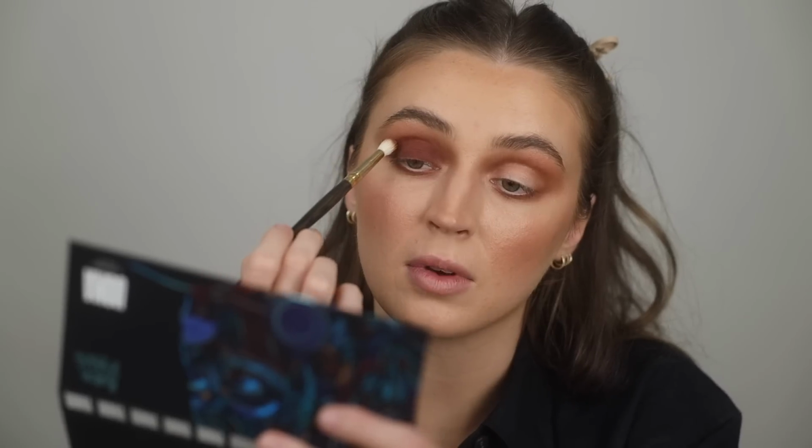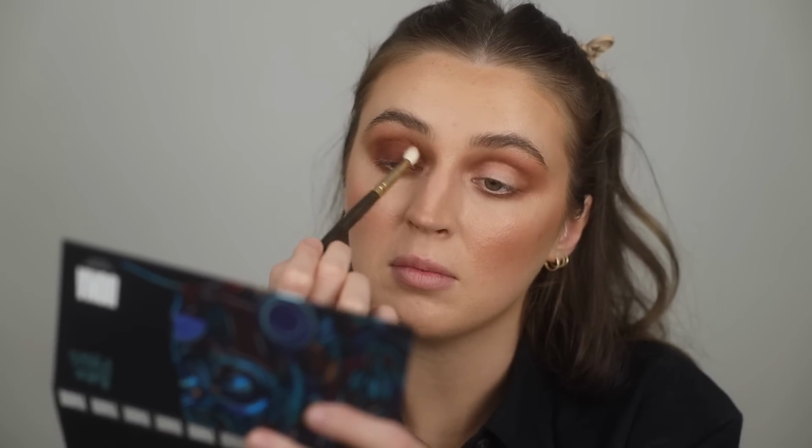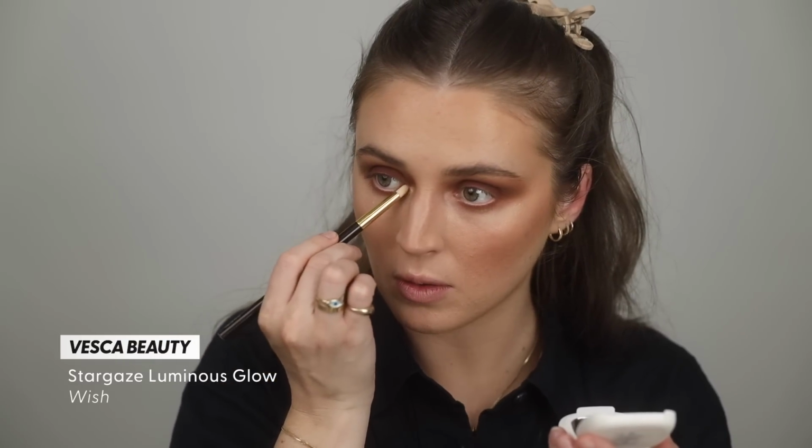And then just take that smaller blending brush and really, really lightly blend that into the crease. Okay, I feel like I've been blending for 5 years. I'm gonna go ahead and take my highlighter. This is the Vesca highlighter in the shade Wish. And I'm gonna put that on the inner corner.